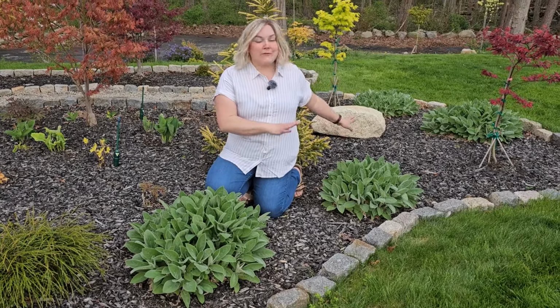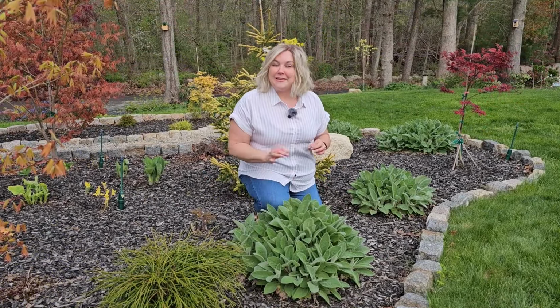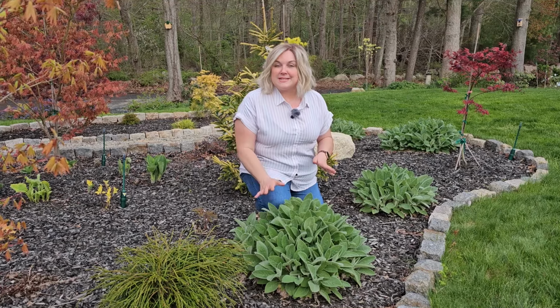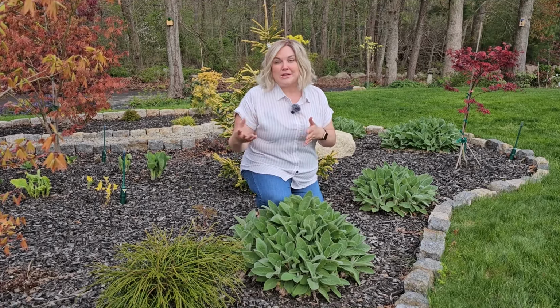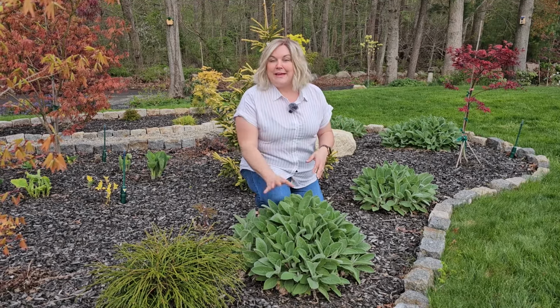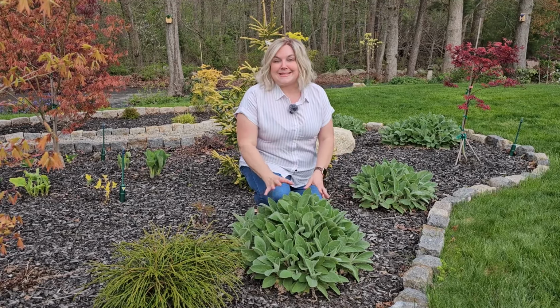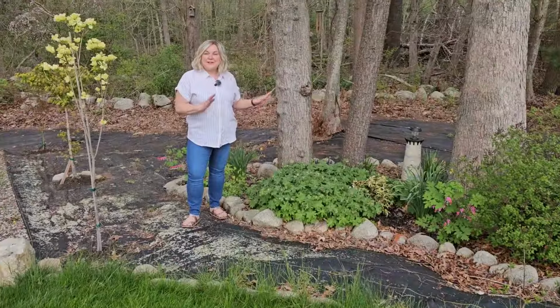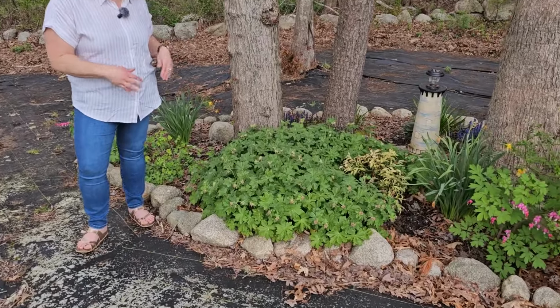And as you can see, I have quite a few clumps here. So over time, if I were to leave these alone, they would slowly start spreading and creating a really wonderful ground cover. This variety of lamb's ear is called Helen von Steen. And what's wonderful about this type of lamb's ear over the traditional lamb's ear is that the traditional old-fashioned lamb's ear does bloom and set seed, and it can become quite invasive. The Helen von Steen does not bloom, which means it won't drop seed, so it stays in a nice tidy clump of foliage.